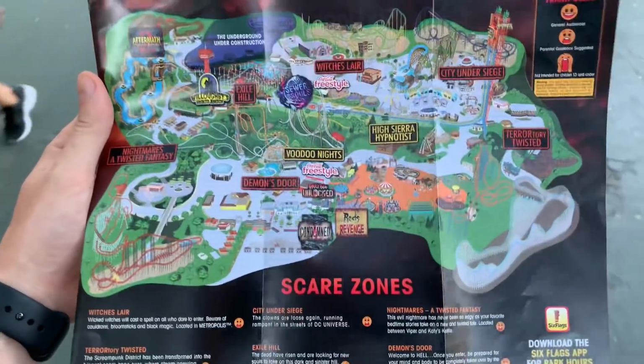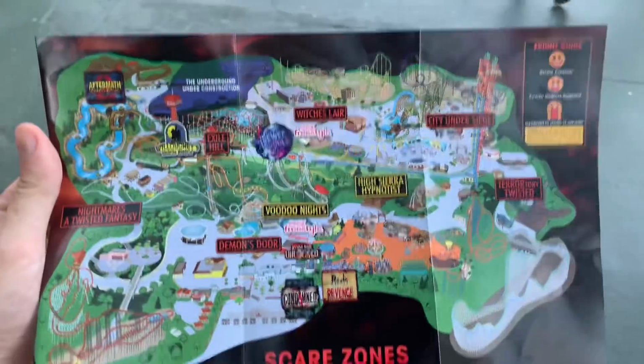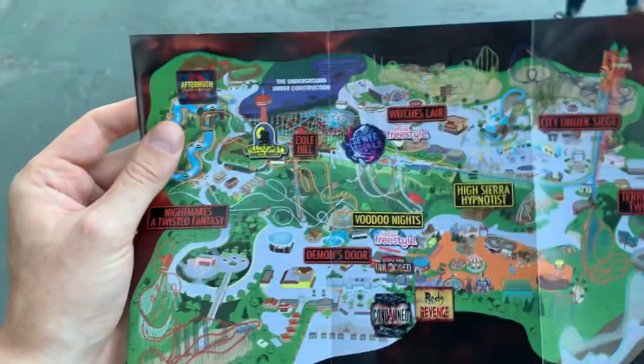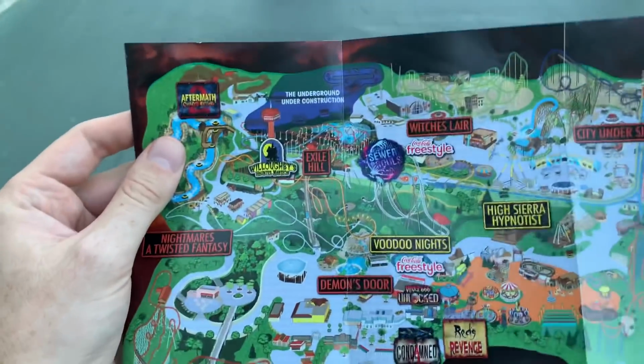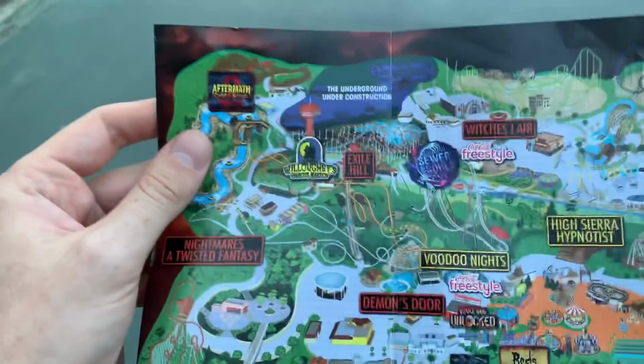So here's the park map this year, and you can see where all the mazes and scare zones are located. Also right here in the top left corner, by Aftermath 2, they have Apocalypse all ready to go. And that's open tonight, so if you guys are coming to the park, be sure to ride Apocalypse because it's finally back open. How exciting is that?